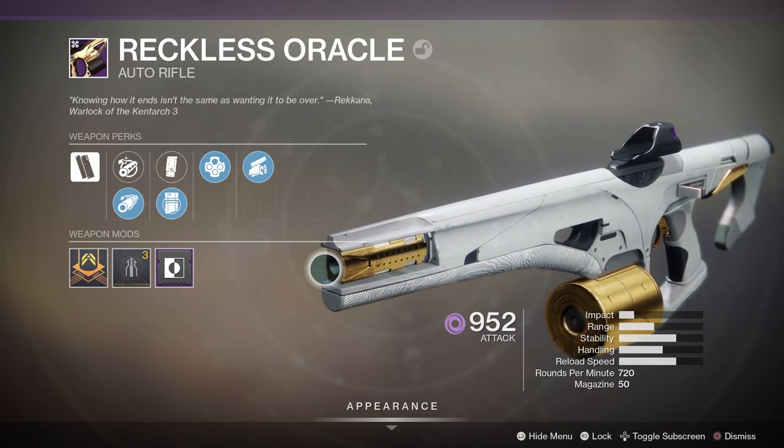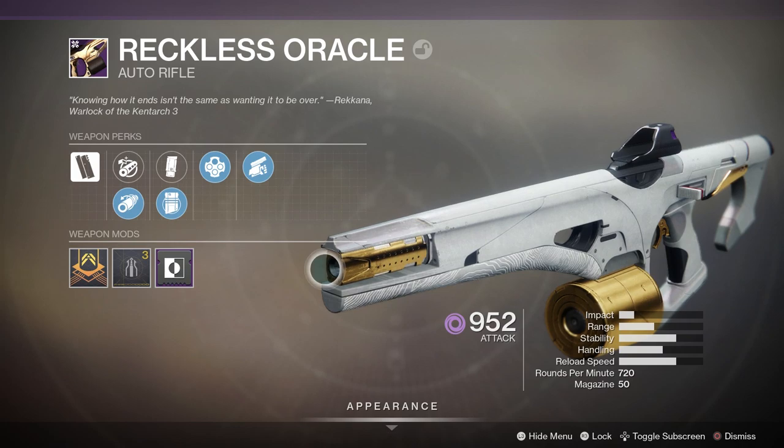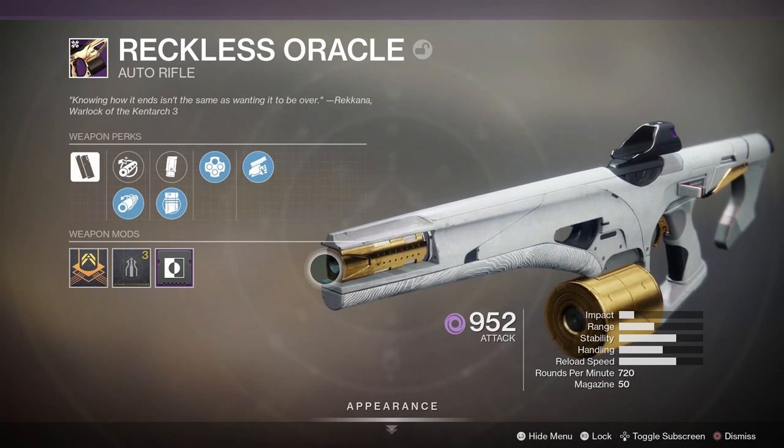But when it comes to this in PC, it's super steady. So you can go for your max range builds, go for your high caliber rounds. It's super steady. It absolutely claps asses. I mean, this thing, it melts.